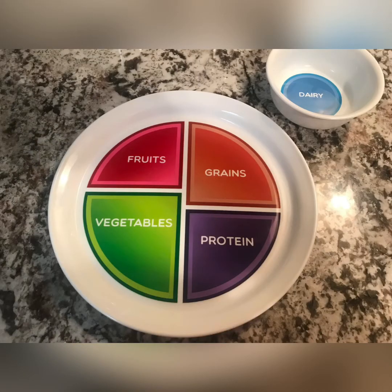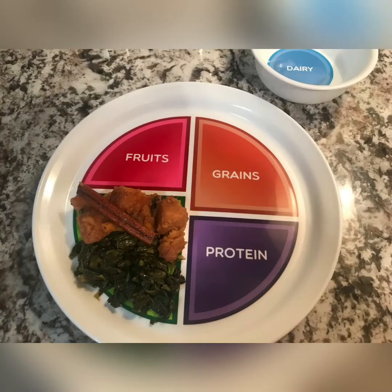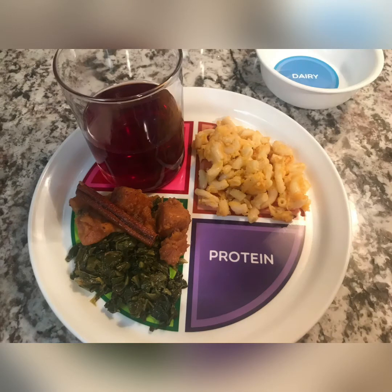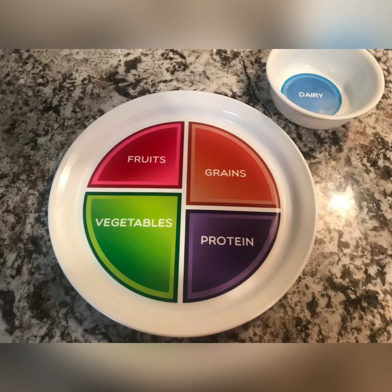So this time around for the vegetables, we're going to do the collard greens, which are non-starchy vegetables, but we're going to save a little room for the sweet potatoes or yams, which are actually a starchy vegetable. For fruit, we're going to go with the 100% fruit juice, dilute that with water. For grains, we're going to do the macaroni and cheese, and for the protein, we're going to do the turkey with the gravy. Remember, the macaroni and cheese has that dairy in it from the cheese, so we don't need to add a dairy. Okay, just a few more.